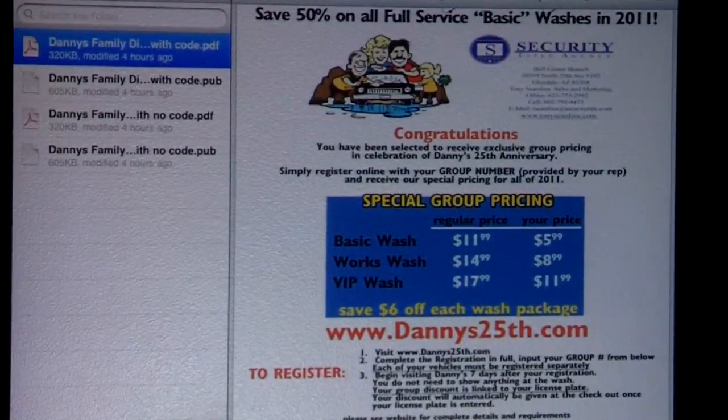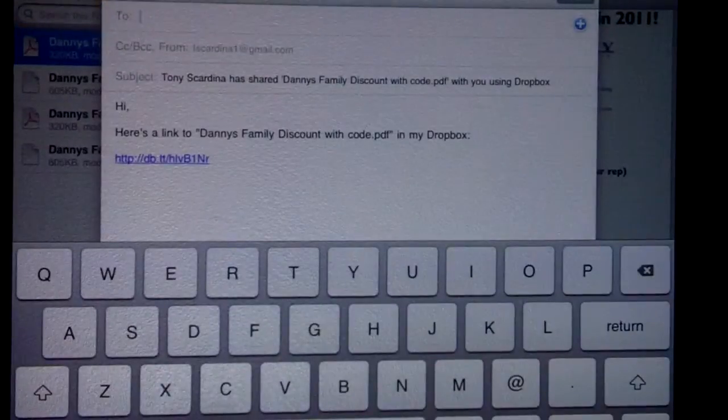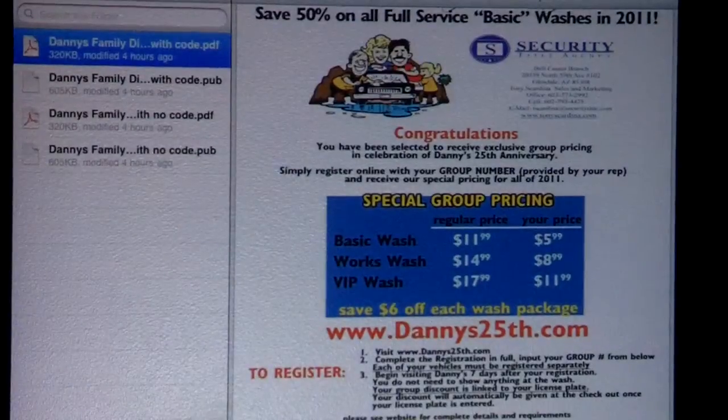Open it, I don't want to send it. There you go. That's pretty cool. See, now all the phones or tablets that have an application like this have a really easy way of being able to email something from your Dropbox directly from that app. But again, I'll just show you. It looks a little bit different on the computer, but it's really not that different.